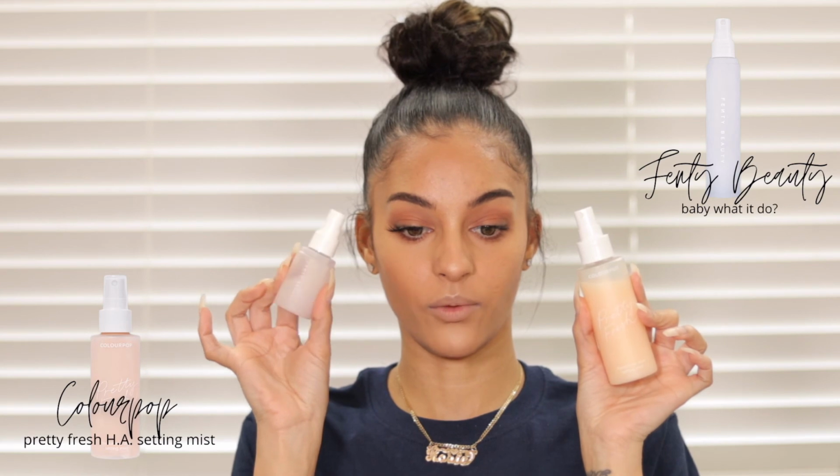So as you guys can see, my left lash is being problematic. So while I let that dry, let's finish out this look with some setting spray. So I am going to use two today. First, I'm going to use the Colourpop, and then I'm going to go in with the Fenty Baby What It Do. You guys know I love this. This is my holy grail.